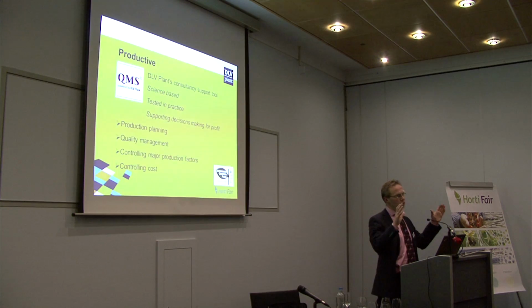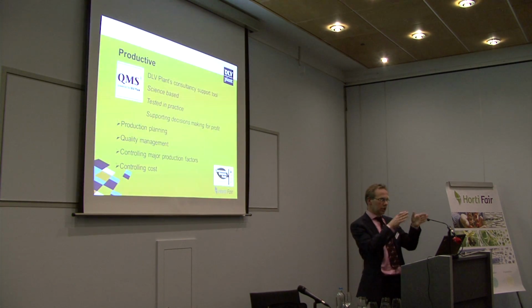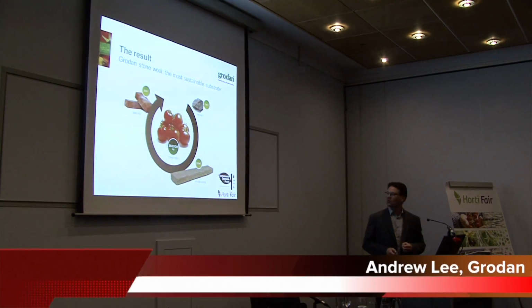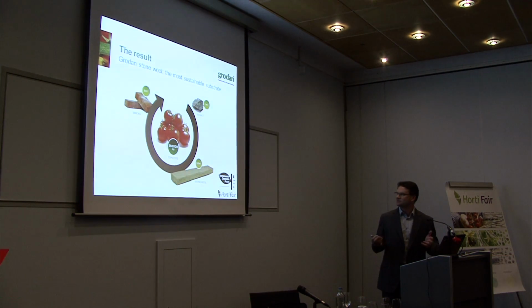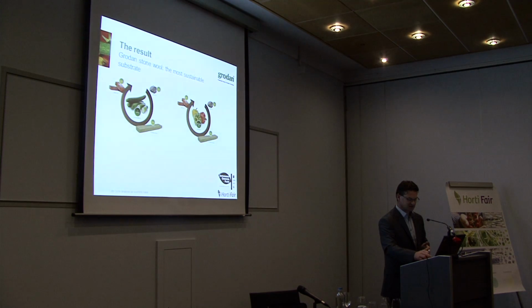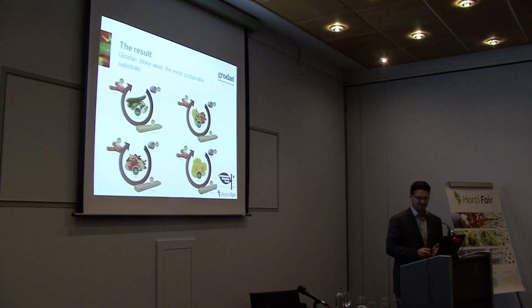It actually involves all the variables which are necessary for growing. So CO2, heat, light, whatever. And you can play a little bit with these variables. We start with a cubic meter of rock, we can make 50 cubic meters of stone wool, we can produce 350,000 kilos of tomatoes from that, and we can recycle that to make 8 cubic meters of bricks. And essentially we can do that whether it's cucumbers, peppers, roses, gerbera.